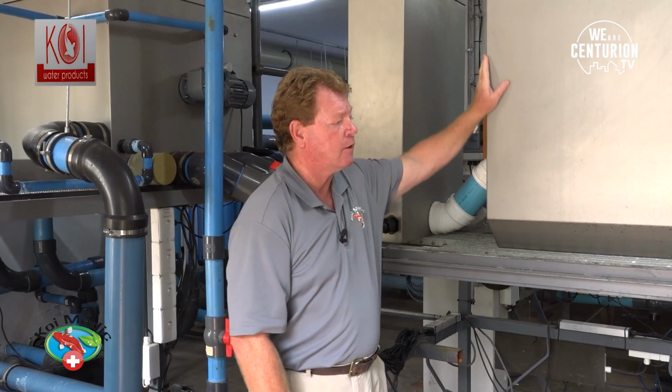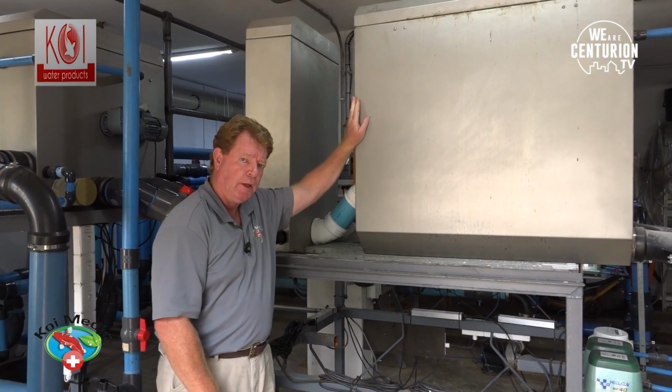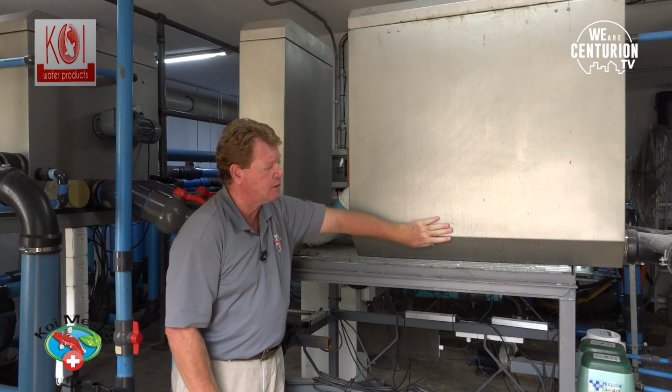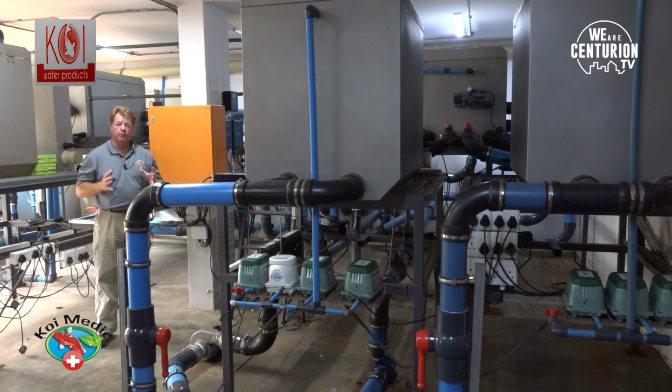But before we do that, just one thing, have a look at the way that this has been manufactured. Stainless steel, it can also be made in polypropylene, but the stainless steel, the way the finish is, has been done to perfection. As we said, we're going to now go to the brains of the system, which is the controllers. A very, very important part of everything.